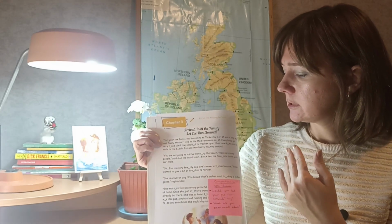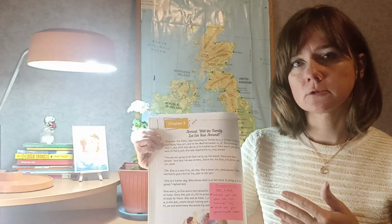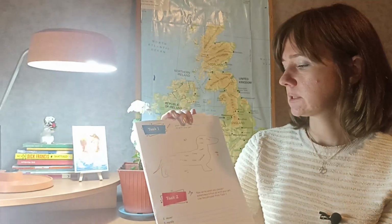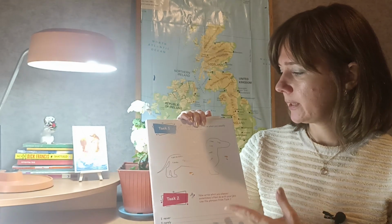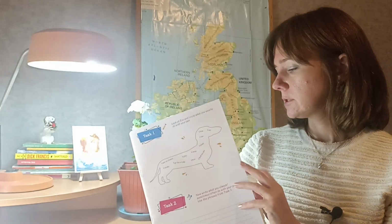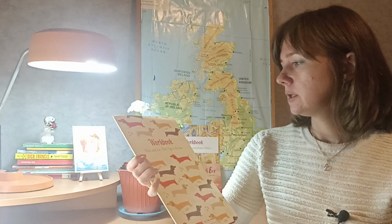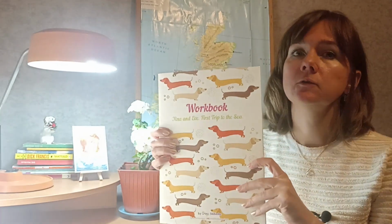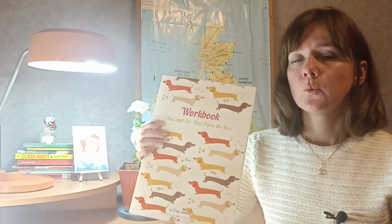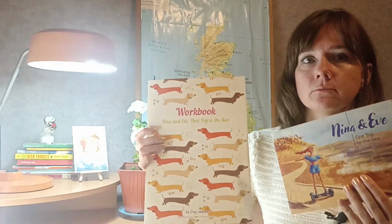If their level is enough, they can do it without the book, or if not, they can look into the book and use it for completing this activity. Here it is about pets, about dachshunds, what they do with them. So this is the workbook. Usually I give my students these activities, and then in class we read the full text of the story. So you can do it both ways.